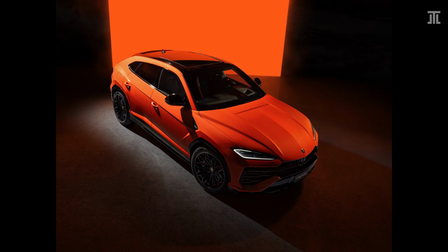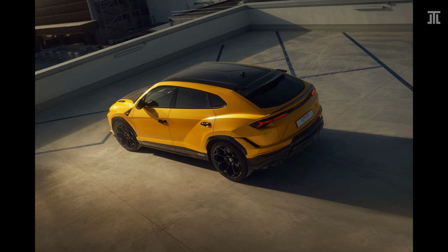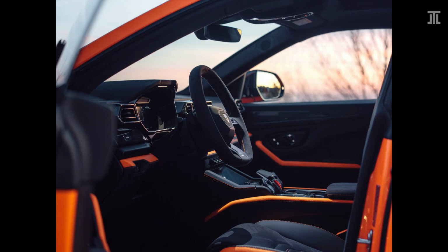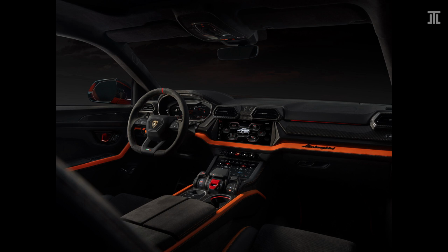Inside, the Urus, like other modern Lamborghinis, resembles a fighter jet. It has a superb transplantation of the infotainment system also found in the Audi, Porsche, and Bentley of its generation. The four air vents give the cabin a sense of balance, which is echoed by the center controls and the cup holders in their symmetry.